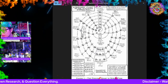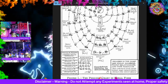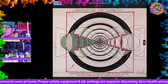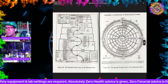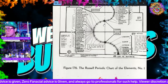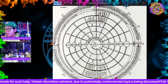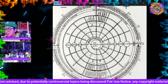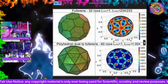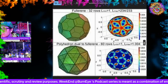Another periodic table that is a spiral form. What's this? Not sure. I believe it's like Norwegian or Swedish dudes or something at the time. All right, Walter Russell's most famous vortex spiral periodic chart of elements, and another chart of elements in a spiraling manner, including the octaves and the energies of them, and all very relative. Fluorine polyhedron. Fascinating.